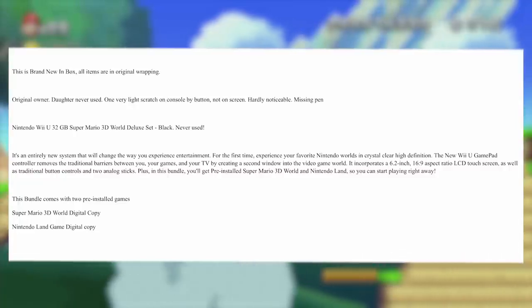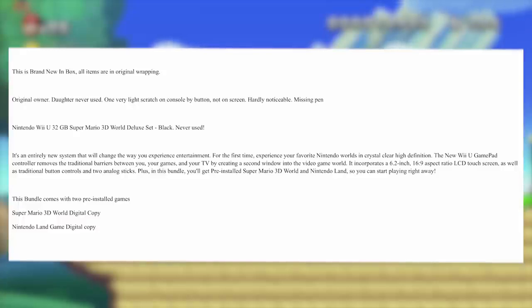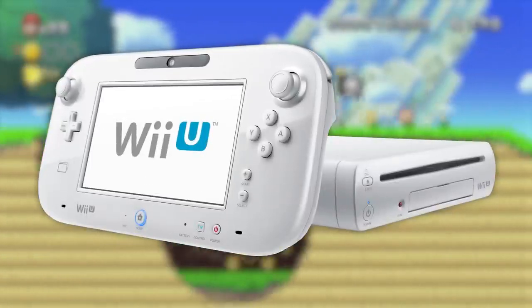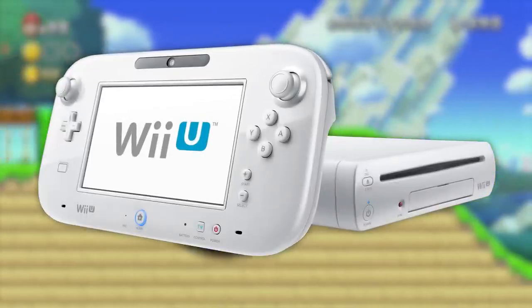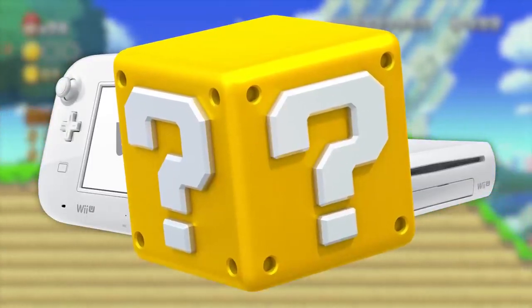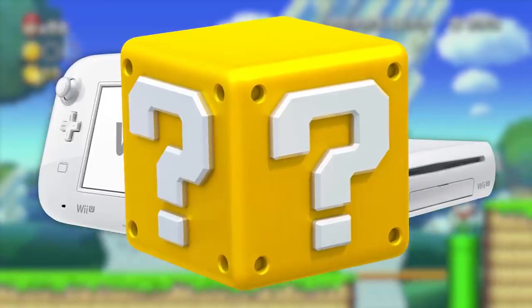Now it goes from being new in box to just being never used. One very light scratch on console by button, not on screen, hardly noticeable, missing pen. Does this sound brand new in box, never used? And then it had a pin for the parental controls. It was locked behind them, so it was definitely used without a question.